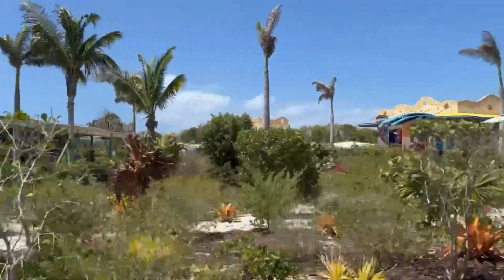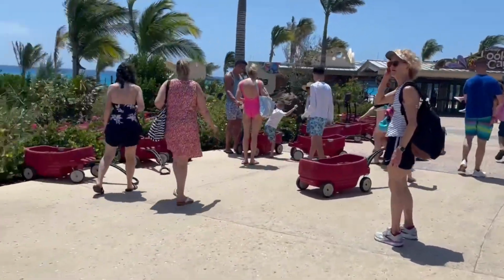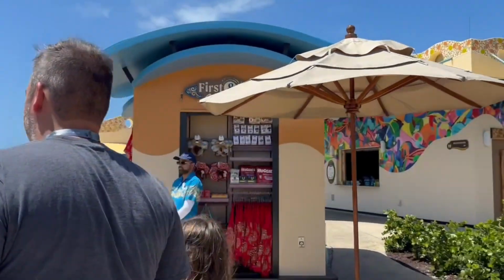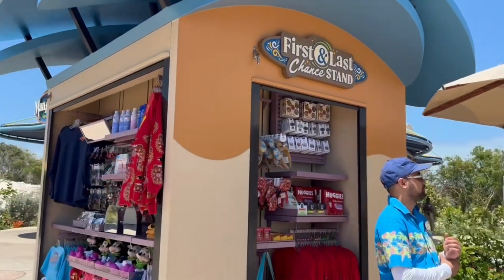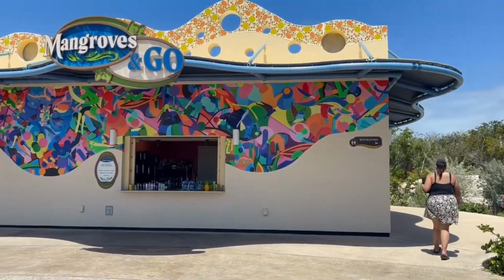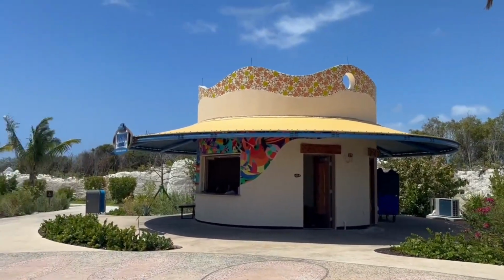As we approach the Rodrigo Cove tram stop, look. Yep, you grab a little wagon. Grab a wagon for the trek home. Then they have a little stand over here at the last point. Mangroves and Go. So they do have a drink stop over there, restaurants. And this is where you eat before boat check-in.